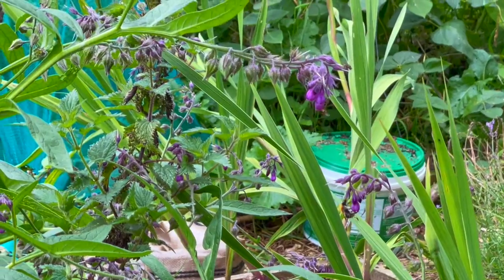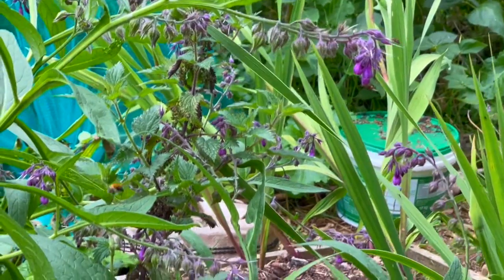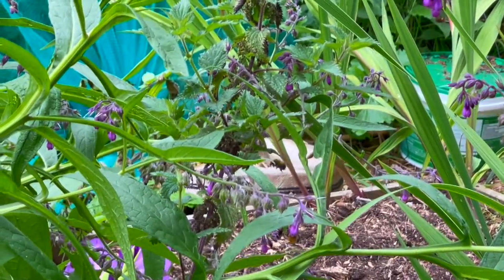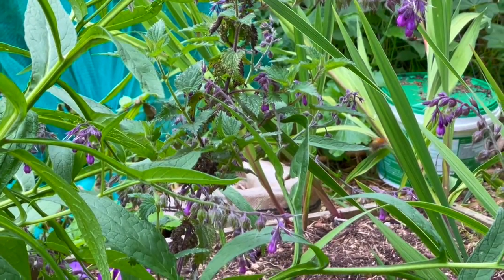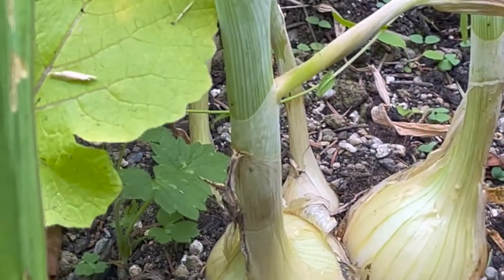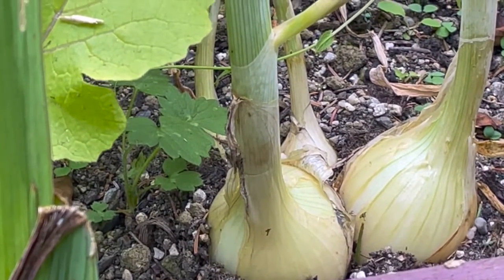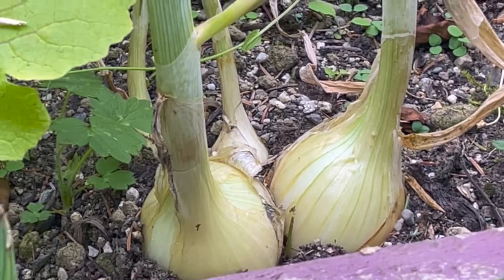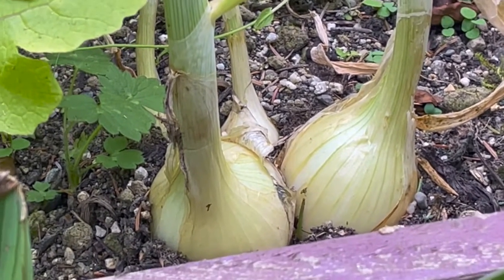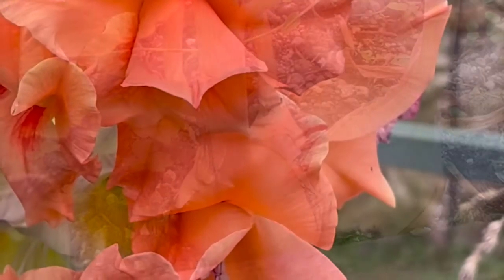I'm sorry, I don't really want to cut it yet because of that. But I was going to put it all in the beds and some in the compost. There's actually some more onions in here. I've just noticed that I've got to harvest. These are the ones that I grew from seed. So yeah, now that I know I can, I'm going to grow them from seed next year.